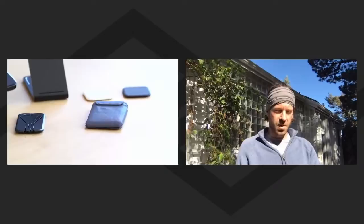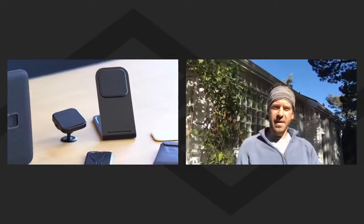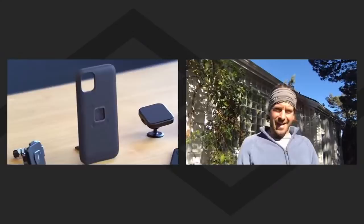We've been doing a hell of a lot of testing magnets this week and figuring out precisely what that array is going to be in the back of our phone cases and in the front side of all these accessories that make these things work. So that's kind of where we're at.